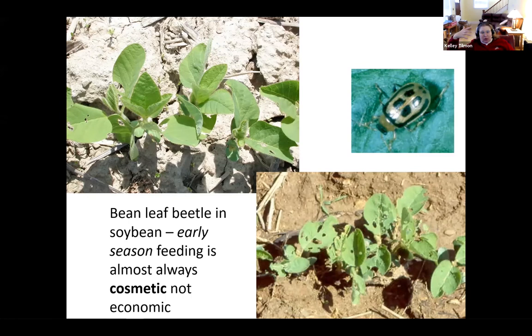But the caveat is that almost always that early season feeding from bean leaf beetles is simply cosmetic. It creates some holes, looks a little ratty, the soybeans outgrow it, the soybeans compensate. You'll never know the difference by the time it comes to harvest time. So is it worth $7 an acre to control a problem that's probably not even really a problem?